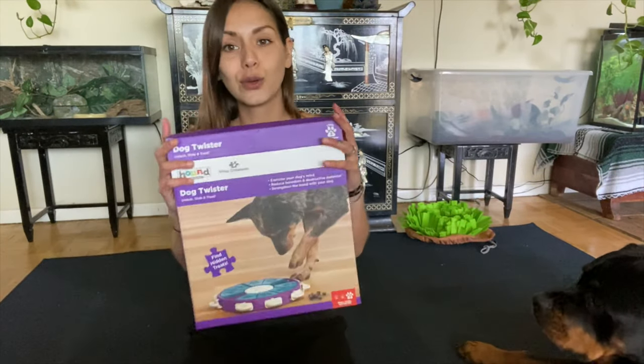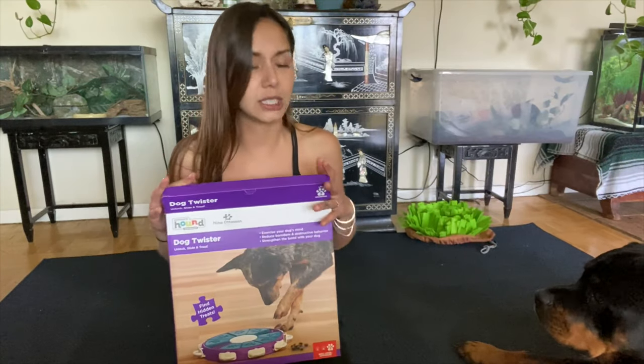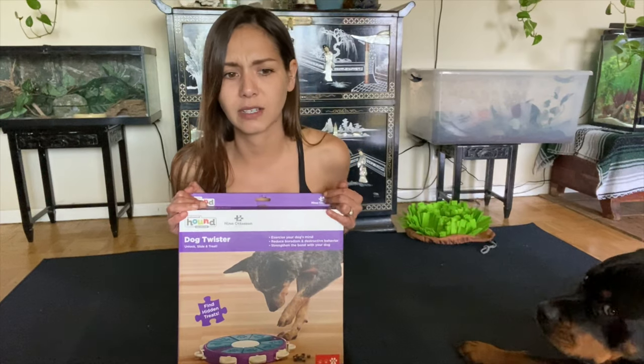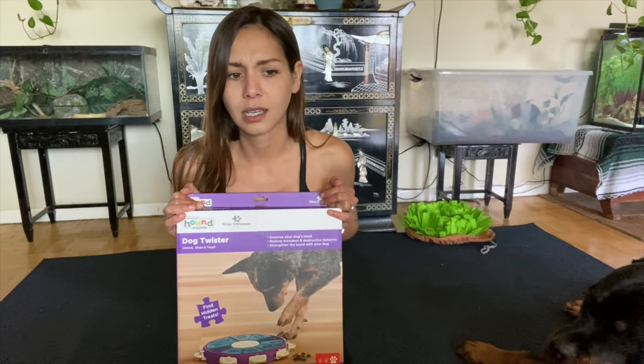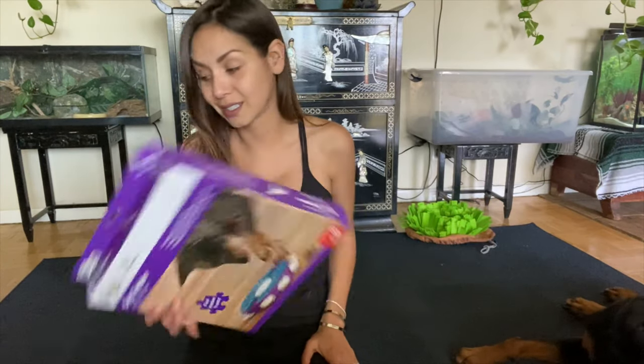Alright, so that was a fail. It could totally be me not knowing how to use that thing. He got really frustrated with it. It is also a level 3 advanced, and I didn't know that when I bought it. So, yeah, this probably would be good for other dogs. It wasn't the best for us. I might try to give it to a smaller dog. He was just getting frustrated. Yeah, this one was a fail for us.